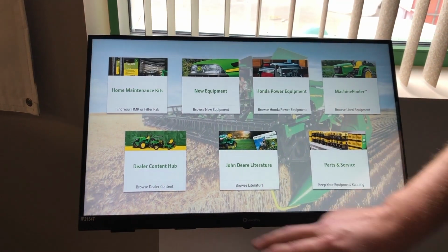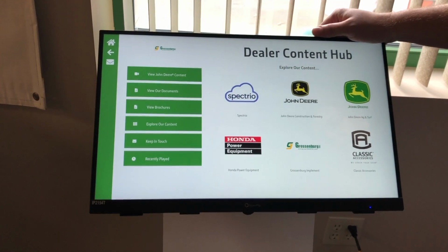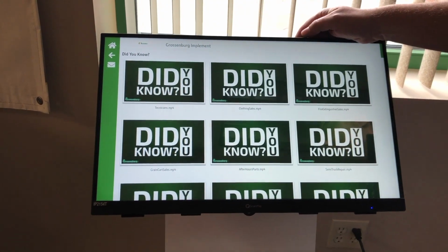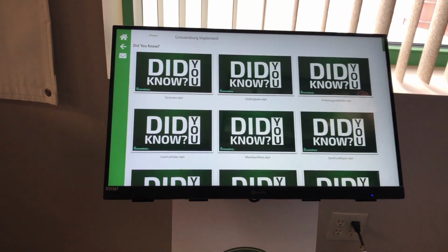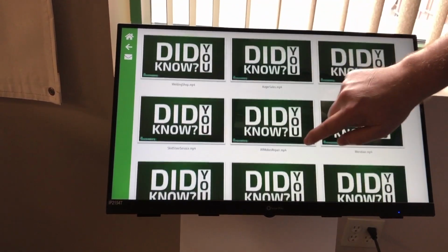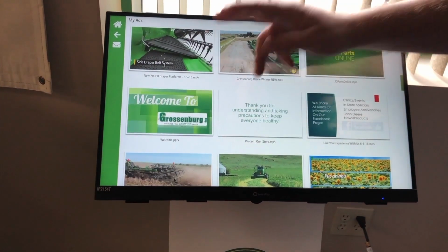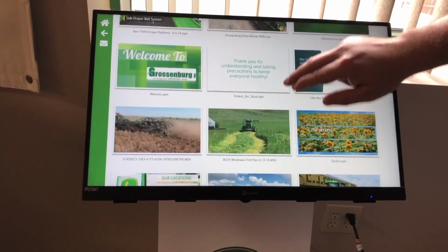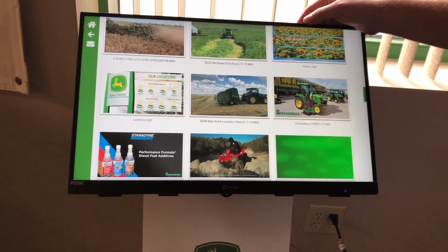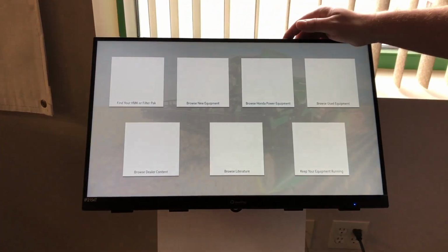Home button again. Dealer Content Hub. This was a new function that the supplier VS Networks, which is now called Spectrio, brought out. We have screens inside of our stores behind the parts counter, and as they scroll, you can see where it says, did you know, other options that are in there, the new draper platforms, welcome to Grosenberg Implement, little videos on there showing a windrower, Fantini heads, all that stuff can essentially be brought in with this Dealer Content Hub right there. So go back.